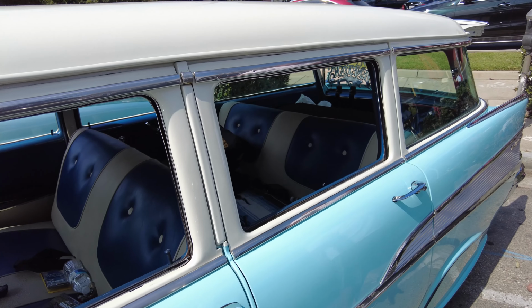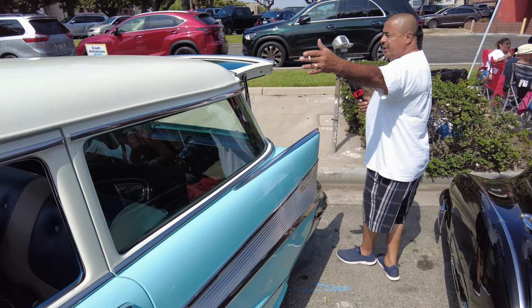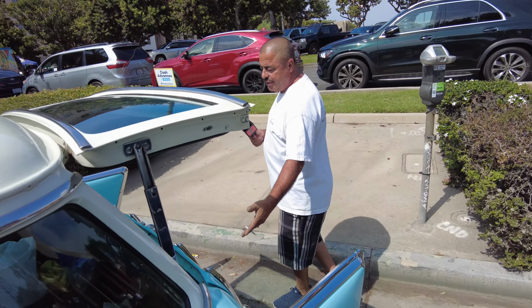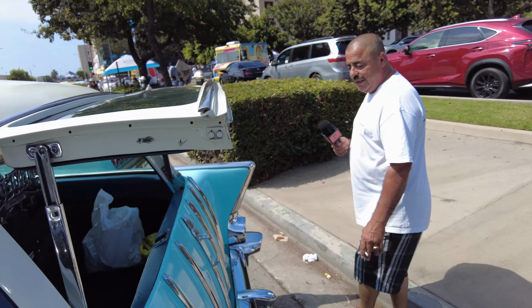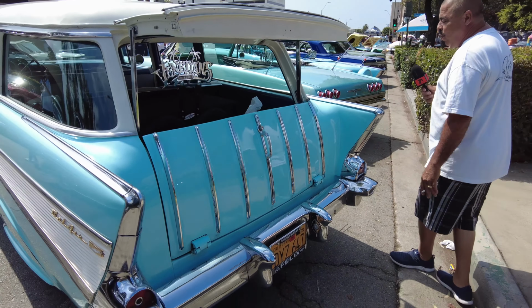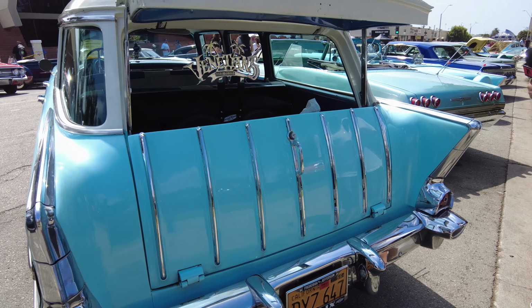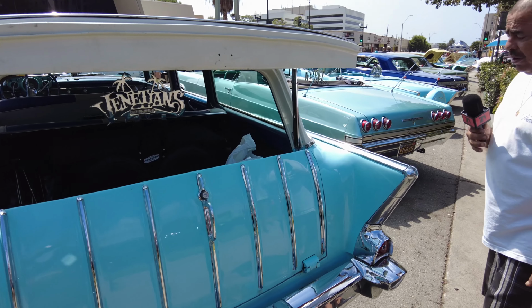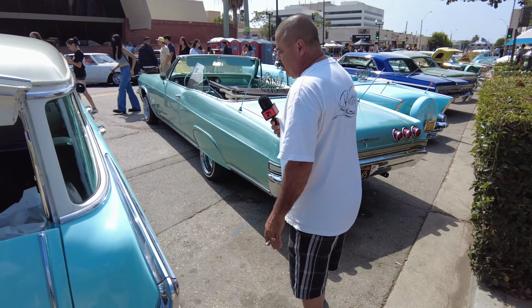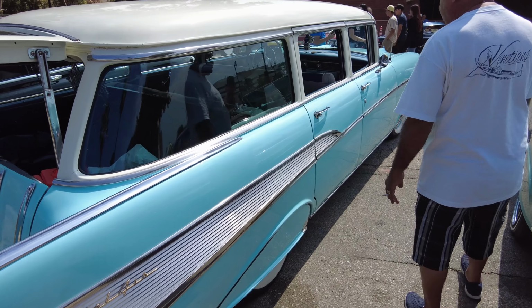I got it repainted to a larkspur blue, the original color, with the ivory white top. I had the tailgate done with a Nomad tailgate so I can make it different, make it original. So that's why it has a Nomad tailgate on it. I also put in the turbo T700R tranny in it. So I got four gears, first, second, third, and fourth with overdrive. I got the original 327 motor rebuilt in it.